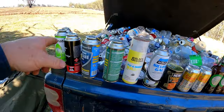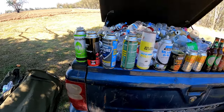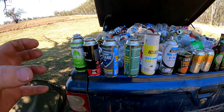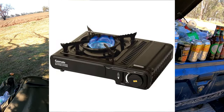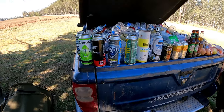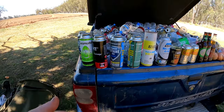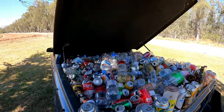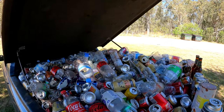Now we've got 1, 2, 3, 4, 5 cans of butane. I collect those because we've got a little butane gas burner. I'll put a screenshot up of what it looks like. We get them here in Australia where we can actually put these little butane cans in a canister, for all of you people over in America. So yeah, we have a whole load. Wasn't expecting to get this much.